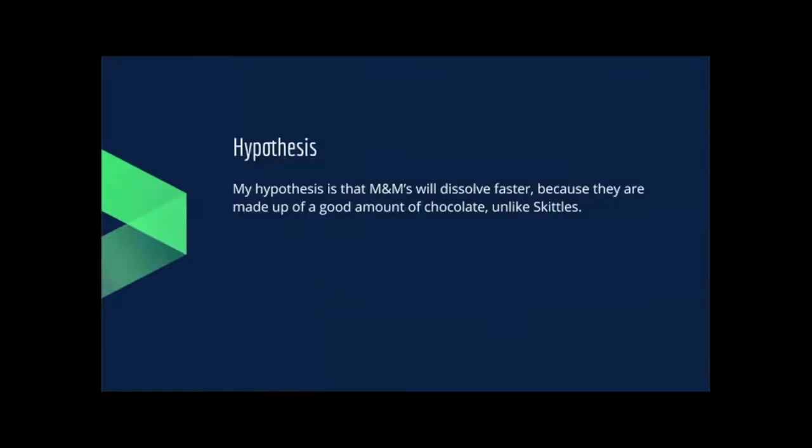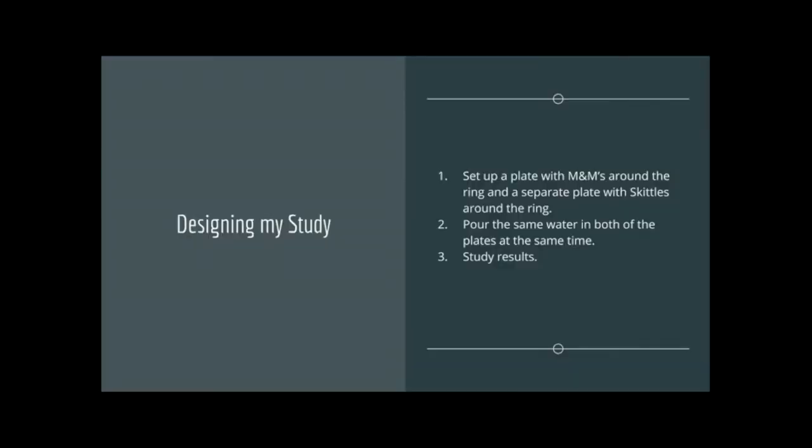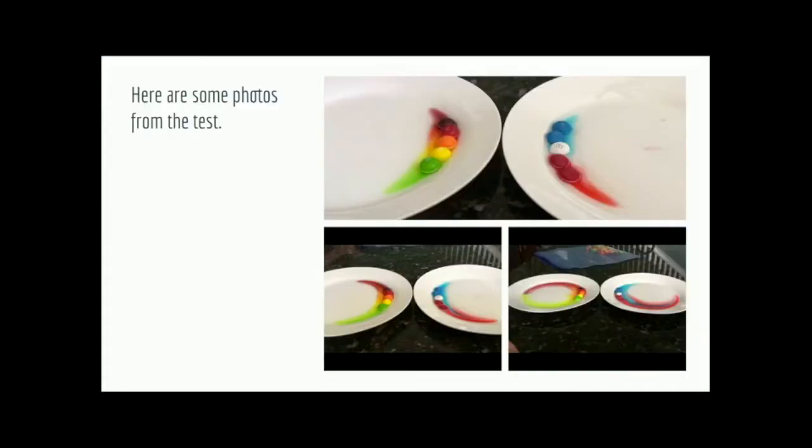Hypothesis. My hypothesis was that M&M's will dissolve faster because they're made up of mainly chocolate on the inside, and Skittles are only made up of one thing. Designing my study, I set up two plates, one with M&M's and one with Skittles, and I poured water in at the same time in both of the plates, and we stopped it once one beat the other to see which one dissolves faster. Here's some photos.